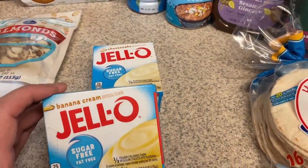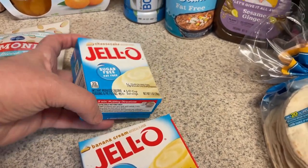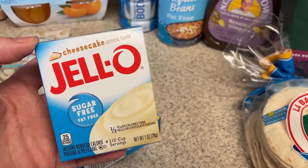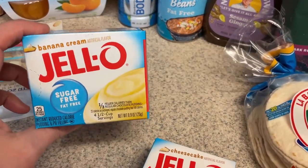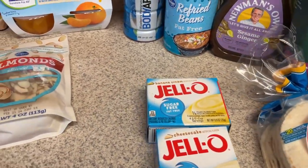Oh, they're supposed to give me 2 cheesecake, but they gave me 1 banana cream, which is fine. I'm gonna make some berry cheesecake parfaits. You'll see that in my meal prep, so at least I got 1 cheesecake one. And I can always use the banana cream for protein pudding or whatever, so it is fine.